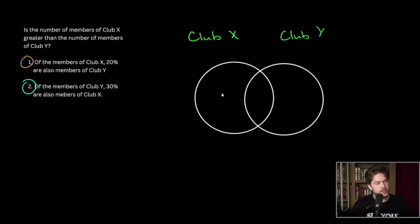Let's call these values A, B, and C, where the overlap B is really what we need to focus in on. In statement 1, we're told that from Club X, 20% are also members of Club Y. So statement 1 tells us that our B value is going to be 20%, or 1/5, of the members of A plus B. Okay, B equals 20% of all of Club X, which is A plus B. From this, we can multiply it out. We can get that 5B is equal to A plus B.